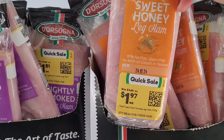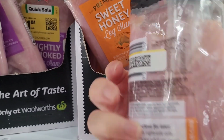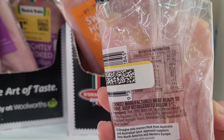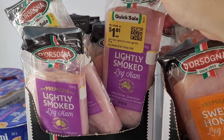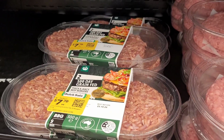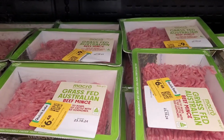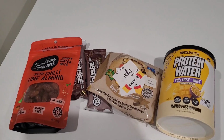They've got some sweet honey leg ham in individual 100-gram packs that were marked down. Again, I didn't think it was that cheap, so I skipped out on that as well. They also had the lightly smoked leg ham as well. I did check out these sausages though. I haven't tried the jalapeno and cheddar sausages before, so I was interested in that. Chicken schnitzels were marked down, but I prefer making my own because the ones that you buy that are pre-packaged are pretty processed.